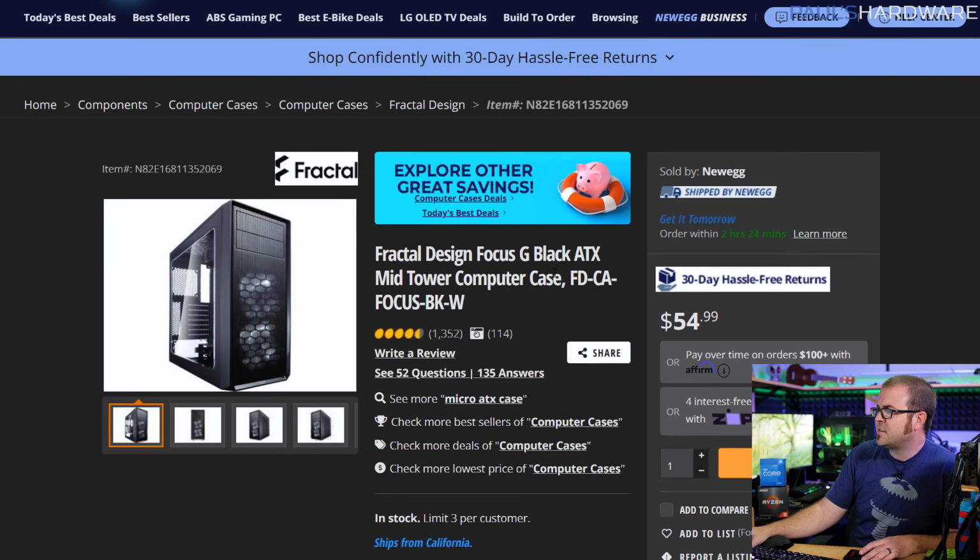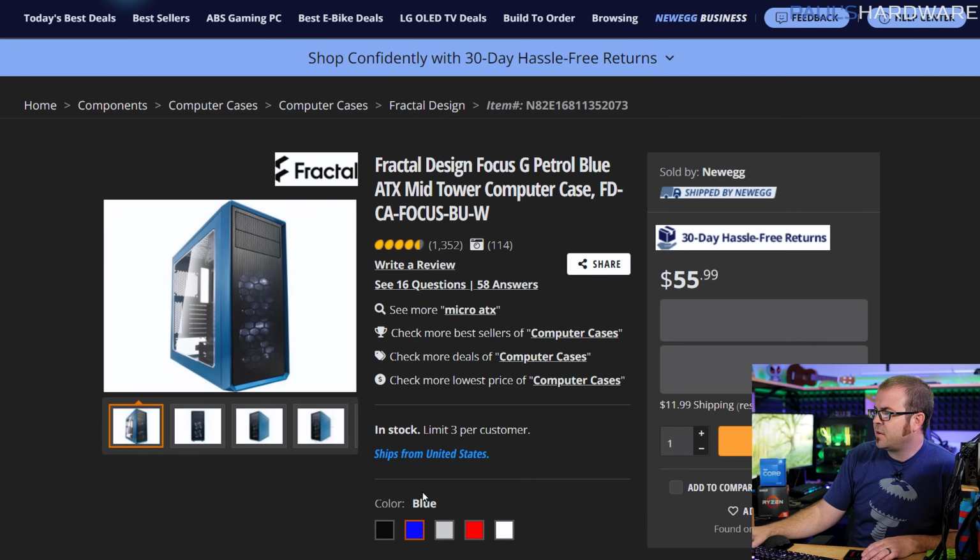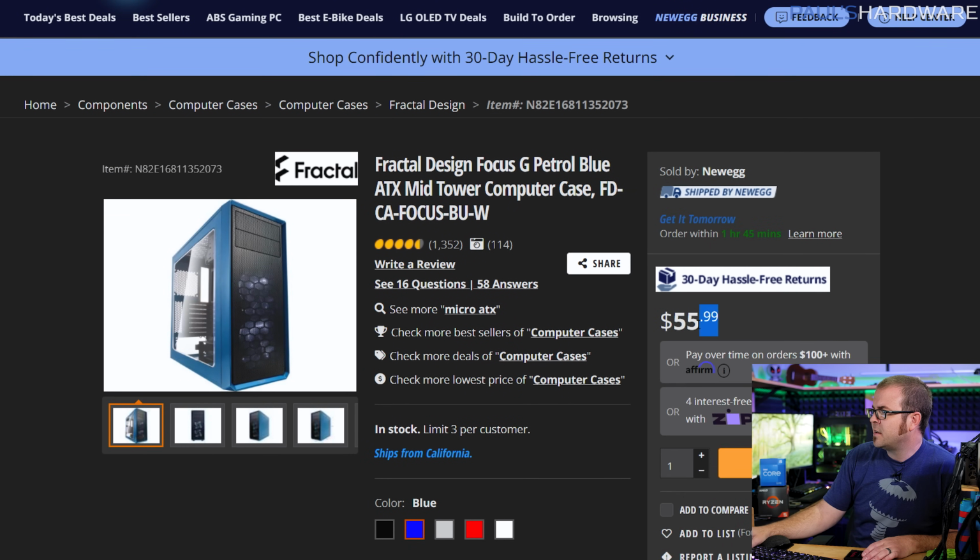Then we just have to round things out with a few more components. So the case I'm still sticking with for this recommendation is the Fractal Focus G. Like I said, I built in this case in the February build, so check out that video if you want to see me assembling a system and how it all comes together and looks at the end. This is also available in a few other colors like blue, red, and white. I guess it has gone up to $56 instead of $55.